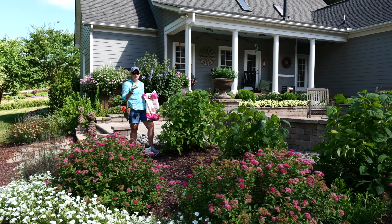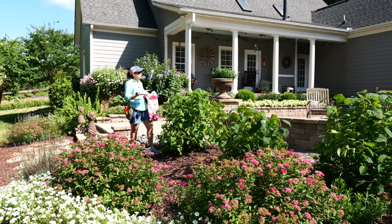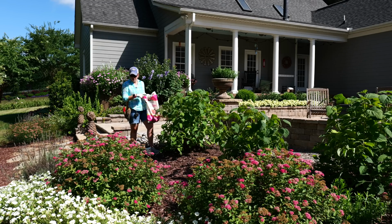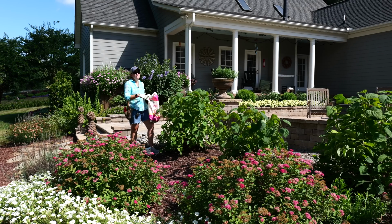Now, remember how I told you with the Angelonia that if you didn't want to be precise, you could just go in there and grab it up like a ponytail and whack it? Well, that is what I did with the Angelonia. This is the Angel Face Wedgwood Pink that is below me. It too is a new introduction for 2025 from Proven Winners, and it was getting a little long. It was starting to splay open, much like the other white Angelonia. So I literally just gathered it up and cut it back.